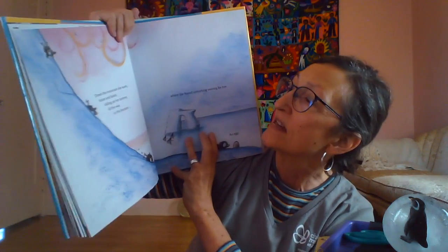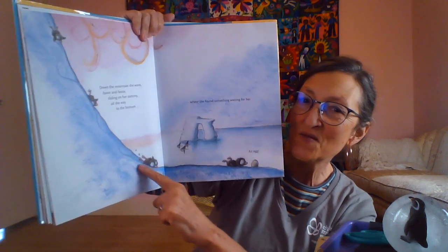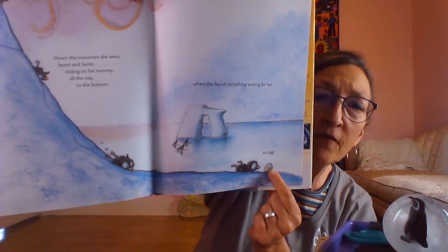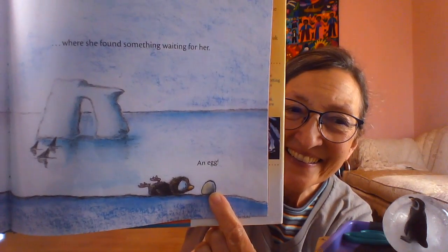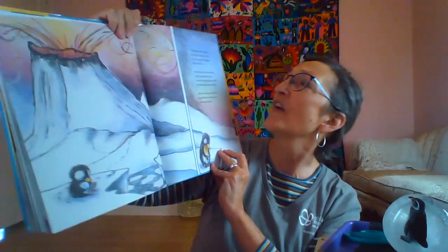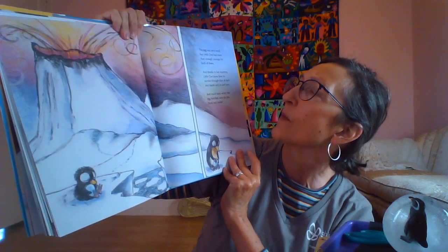Have you ever seen a penguin sliding down on their soft, feathery tummy? Down the mountain she went, faster and faster, sliding on her tummy all the way to the bottom, where she found something waiting for her. An egg. The egg was very small, but little one had more than enough courage for both of them.